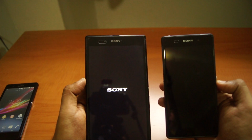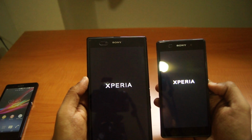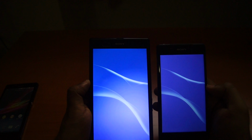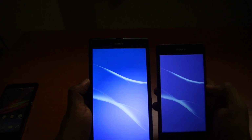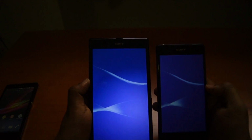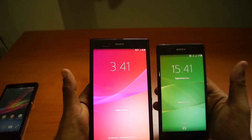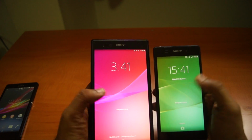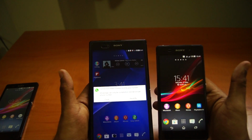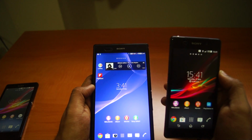This is a 5.2-inch IPS LCD panel, and it's a Snapdragon 801 with 3 gigs of RAM. So someone has an advantage this time, but let's see who wins. Looks like the winner is Z1 and Z Ultra and Z2. Bottom second difference, but I'll give it to Z2. It's a bit faster, so let's give that to the Z2.